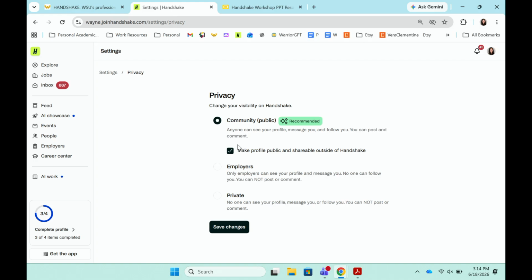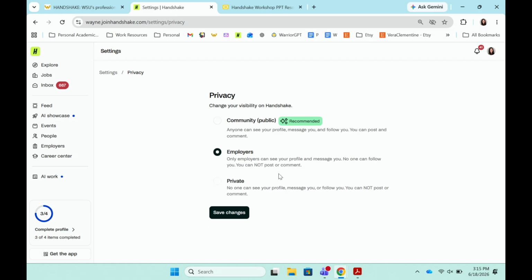However, if that's something you don't want, you can also do this employers one, which is only employers can see your profile and message you. No one can follow you, like students and alumni at other institutions or at your own school, and you cannot post or comment in the feed, which again is like that X and Instagram, Twitter, whatever you want to call it. And then if you don't even want to be visible at all to anyone, you can keep your content private. No one will be able to see your profile, they won't be able to message you, and they won't be able to follow you. And again, you cannot post or comment with a private privacy setting.